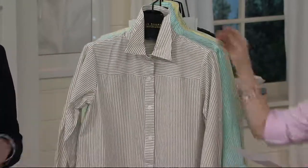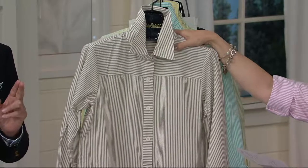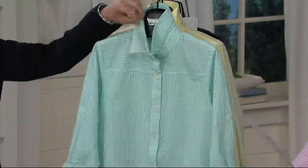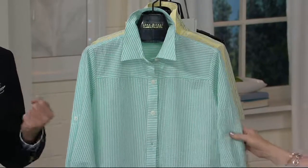You're going to see our model, Ellen, with our signature pant, that khaki pant that we just launched that everybody's loving. Perfect to wear with, total outfit. The khaki is new this season. So is the seafoam, which I love. And this is where the Seersucker starts getting really colorful.